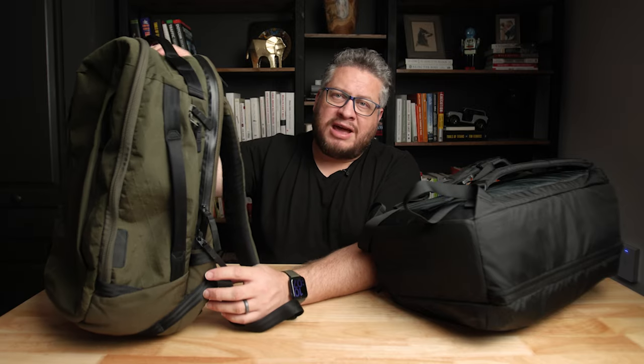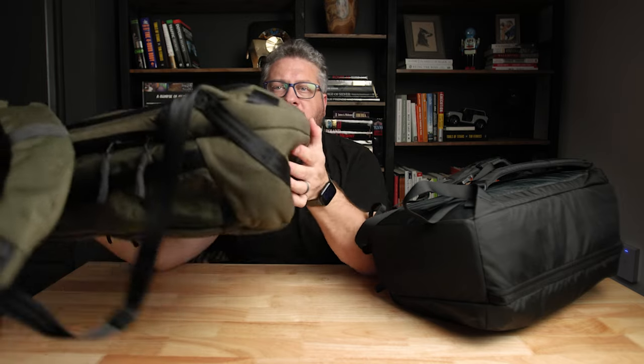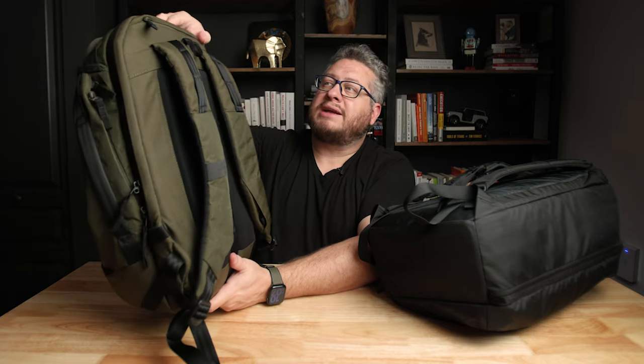When there's a laptop in the back, it's very stiff and straight, but it does have this, you can see it here, it does have this curve. And so what I found is that this curve right here, this part right here, does kind of dig into my lower back a little bit. Now, what's funny is that Evergoods has the reputation of the back digging into the lower back. But I found that to be a more significant problem here on the Able Carry Max.